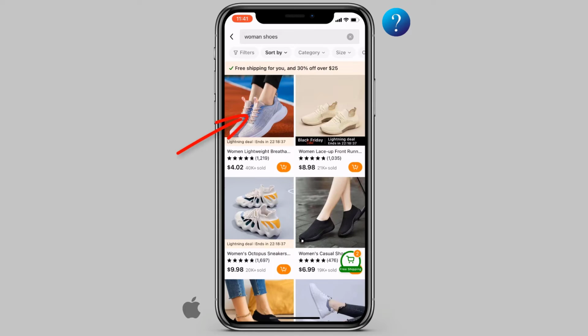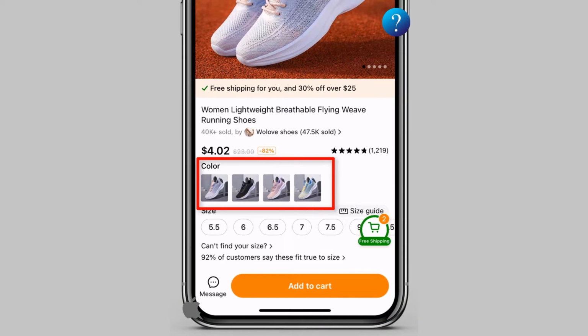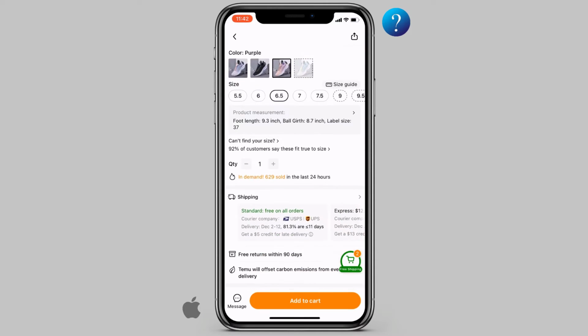Let's choose this. Not here. Big sales and high ratings. That's what we are looking for. Now let's check the colors here. This is amazing. Pick the size and scroll down.